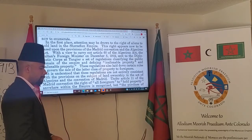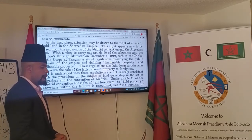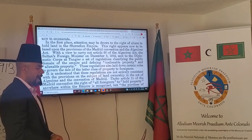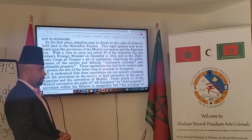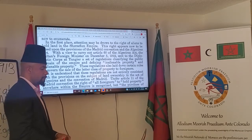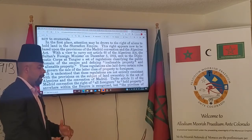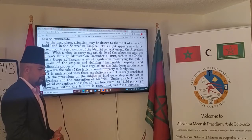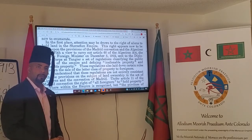This right appears now to be based upon provisions of the Madrid Convention and the Algeciras Act, with a view to carrying out Article 60 of the Algeciras Act. The Sultan's foreign minister on December 5th, 1912, sent to the diplomatic corps at Tangier a set of regulations classifying the public domain of the empire and defining inalienable property and alienable property. These regulations also laid down certain rules to govern the sale of the latter class of property to foreigners.